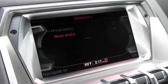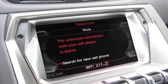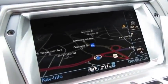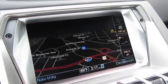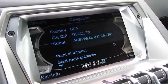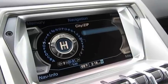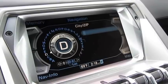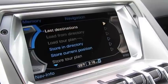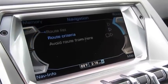Storing names and contacts. Your hands-free telephone. Navigation. Beautiful lit display. Destination assist. Navigation information, previous destinations as well as stored contacts, and so on and so forth.